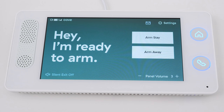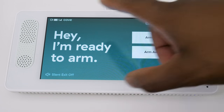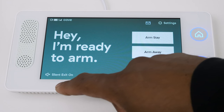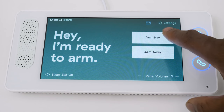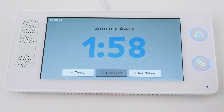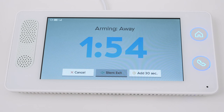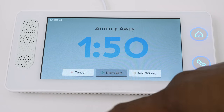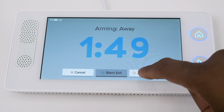System disarmed, ready to arm. Now, right here on the home screen, I can go ahead and turn that silent exit on or off. So next time I do it, if I hit this, I don't actually have to hear that incessant beeping that, you know, some people may find annoying. Now, of course, I want to turn this off again, so I hit cancel.